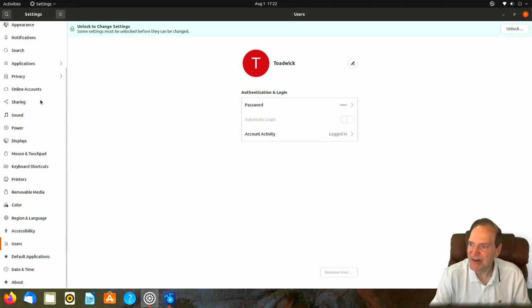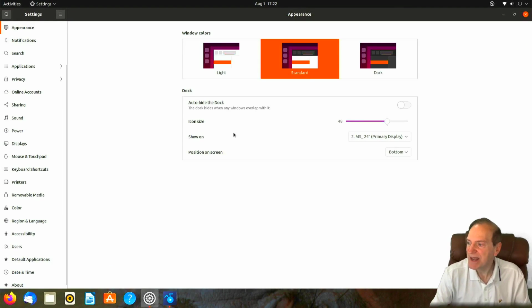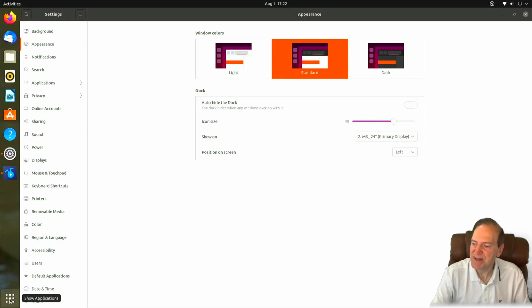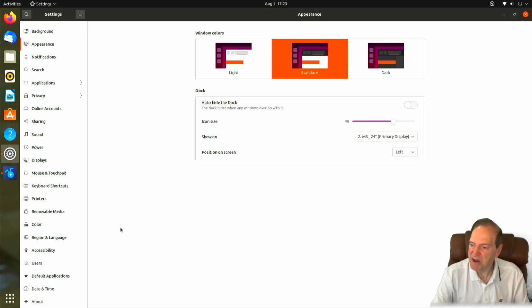So that's pretty cool. And if I just jump back up here to appearance real quick, I think I'm going to go ahead and position this back over to the left because that's kind of grown on me, and I like the fact that the app launcher is right there. And there's probably a setting, if I looked a little bit, that would maybe move that over. Hard to say, but I'm really good with it over there on the left. So yeah, back she goes.